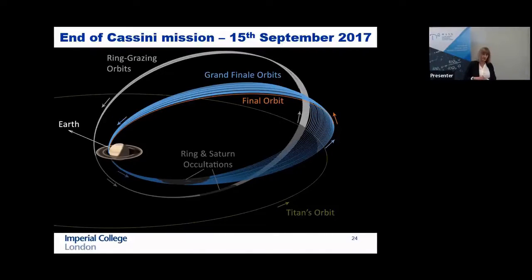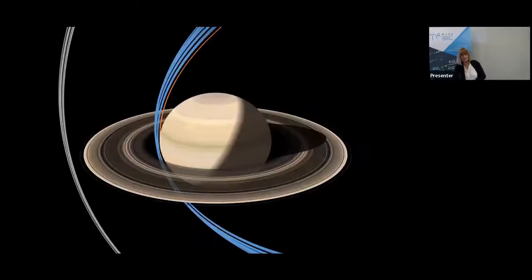The white orbits were known as the ring grazing orbits. So what we did is we used Titan to give us a gravity kick out of the equatorial plane to put us on these ring grazing orbits, where the closest approach was just beyond the edge of the visible rings. And then after 6 months of that, we used Titan again to put us into those grand finale orbits, the blue orbits, where it took us inside the rings. And it was just above the atmosphere of Saturn, and then that final orbit is the orange orbit.